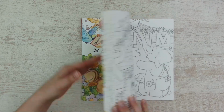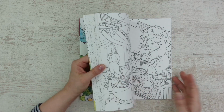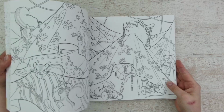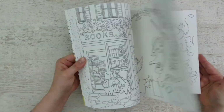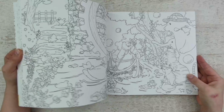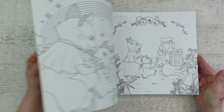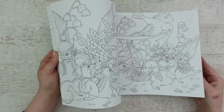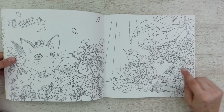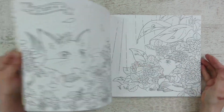Secret invitation. I think this one is so cute. It is so cute. It's all about animals again. And I will move on a little quicker. I think a lot of those are so cute. He's hiding from the rain.